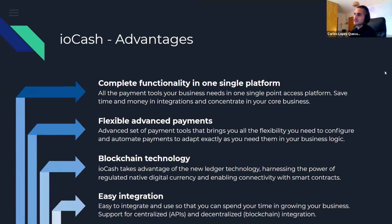Okay, so in a nutshell, the advantage of using ioCash is that you will have the complete functionality in one single platform. In just one integration, you have all the functionality you need for your payments, both in blockchain and in the traditional banking systems. You have flexible advanced payments. You basically have the ability to program your money, and we are also adding a lot of advanced payment tools, such as automated payments, split payments, etc., that are in our roadmap. So our idea is that you will have a very broad tool of functionalities to work with in your payments.